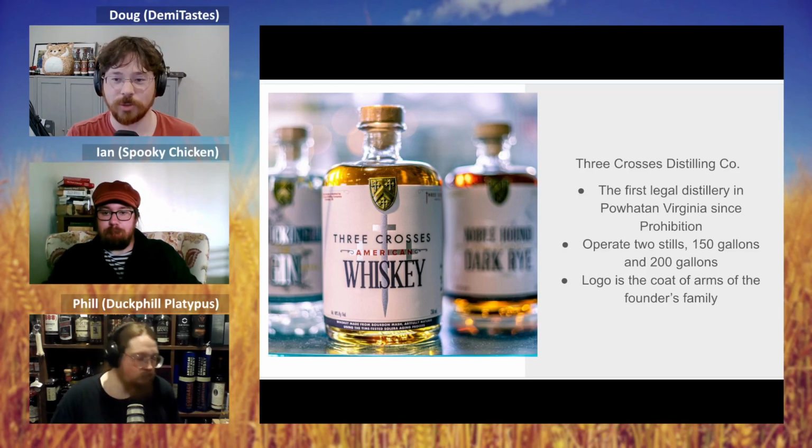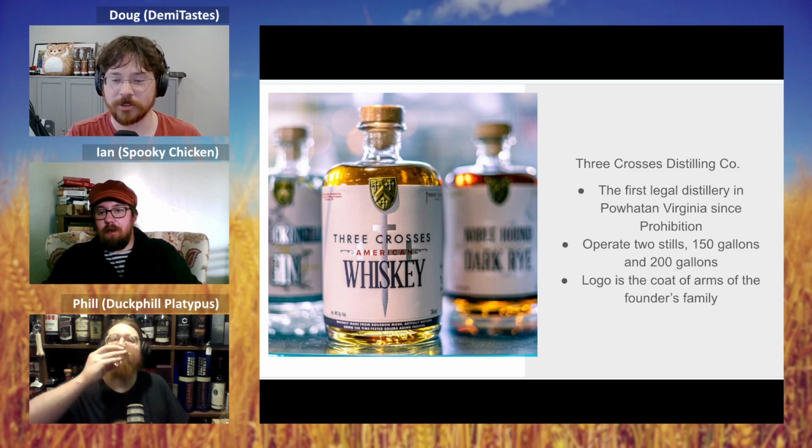This sort of thing is what you're going to get from craft producers. It's a little less expensive to produce because you're not using new oak, and that is a boon to them. It also lets them be a little more creative with the flavor profile, which we love to see.